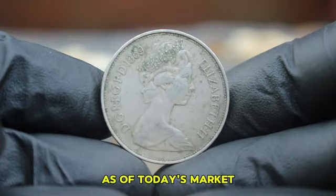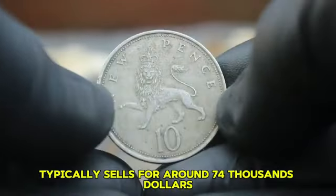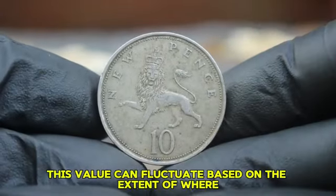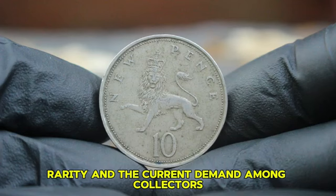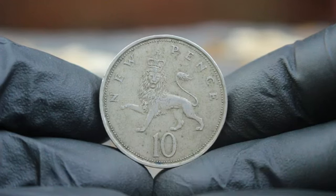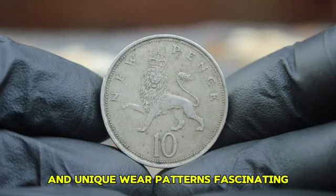As of today's market, a 1969 10 new pence coin in dirty condition typically sells for around $74,000. This value can fluctuate based on the extent of wear, rarity, and the current demand among collectors. Collectors often find coins with historical context and unique wear patterns fascinating.